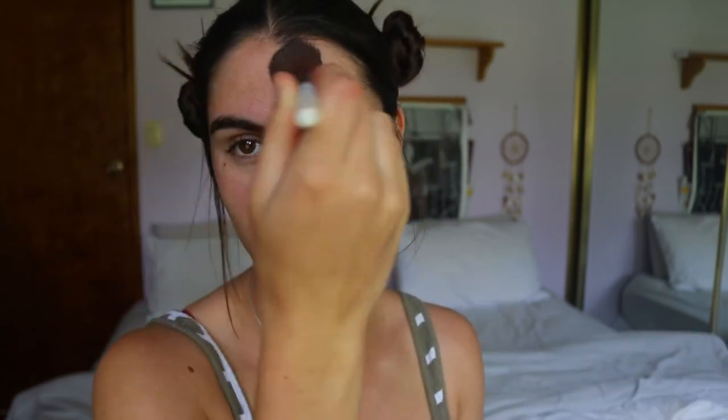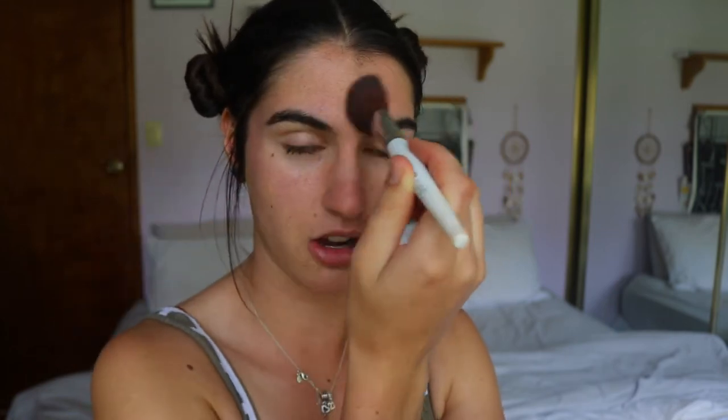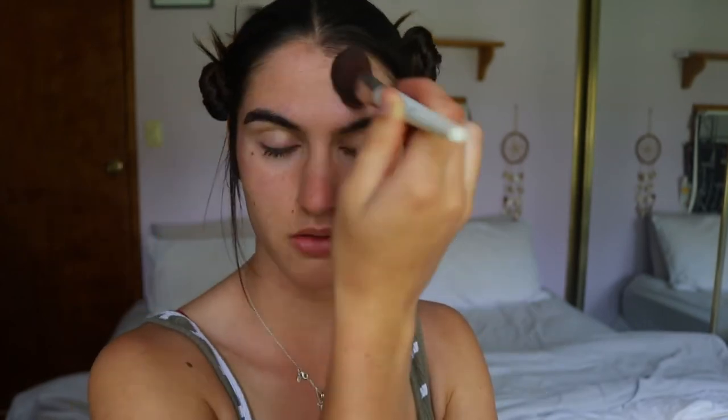I'll literally just use whatever's on the brush. I don't want a lot. I always start on my forehead because that's where I get the most oiliness. Start from the center of the face and just work out, and that's it. That's all the powder that I use.